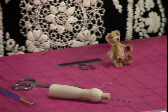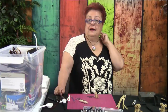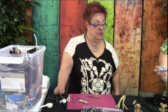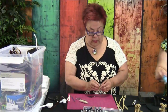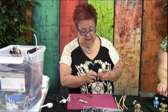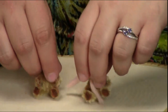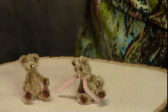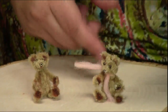Now, tell me which one you like the best. About a month ago, we did these little guys here. They're super fun to make, no question about it. But now we went to the intermediate level. We created a more sophisticated bear that is a tiny, tiny miniature. There you go. Let me know which one is your favorite, from today, or in comparison to the first ones that we did.